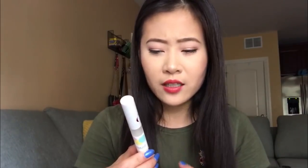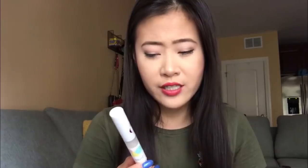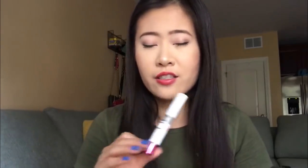The first one is a concealer. This one came from Physicians Formula. It's the Super CC Color Correction and Care CC Concealer. The color I have is light to medium. This concealer is fantastic. This is actually my second one that I finished completely. It's a little bit more on the moisturizing and thicker side and it has great coverage.